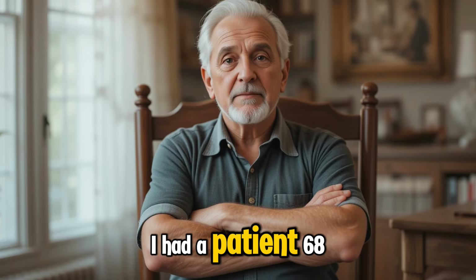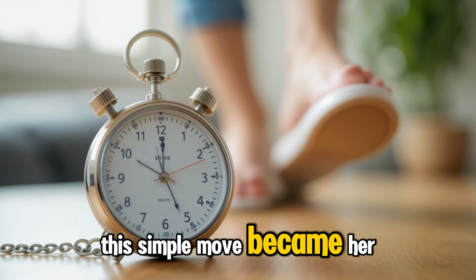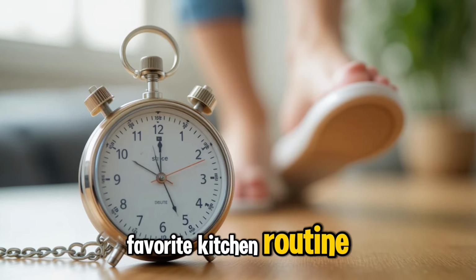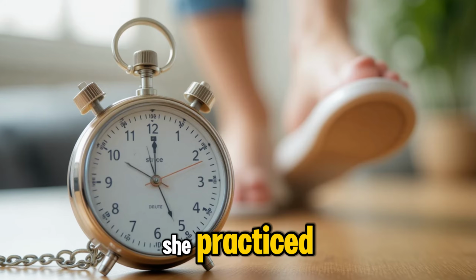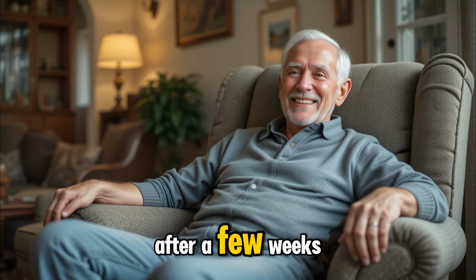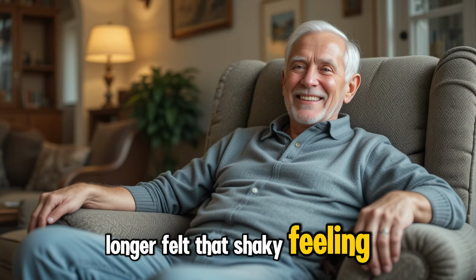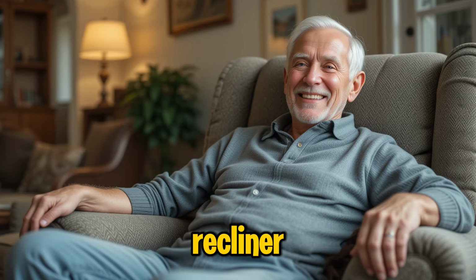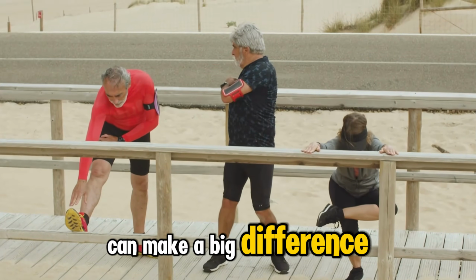I had a patient, 68 years old, who told me this simple move became her favorite kitchen routine. Every time she waited for her kettle to boil, she practiced heel-to-toe walking across the counter space. After a few weeks, she noticed that she no longer felt that shaky feeling when getting up from her recliner. It's proof that even a small effort can make a big difference.